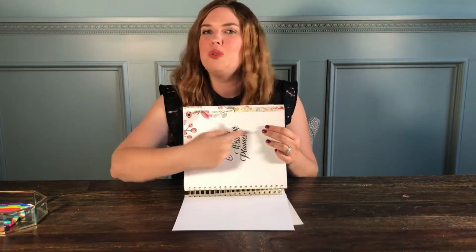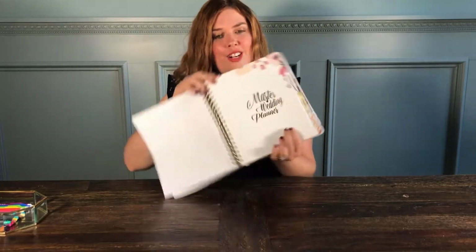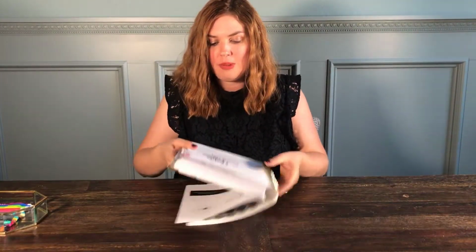So in the front is the wedding planner, and again, as you'll see, I want to draw your attention to these tabs. They have this beautiful floral detail and then gold foil on all the tabs. And then here, there's gold foil as well. So the first 4 tabs are your wedding planner, your engagement planner, your at a glance, and your questions tab.